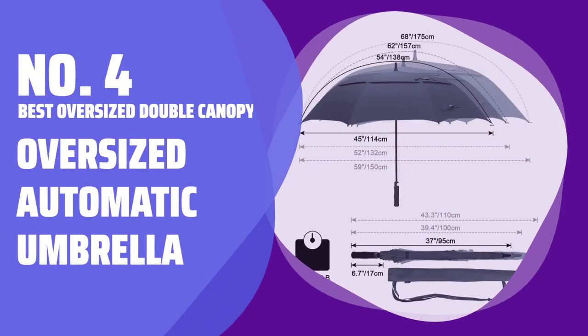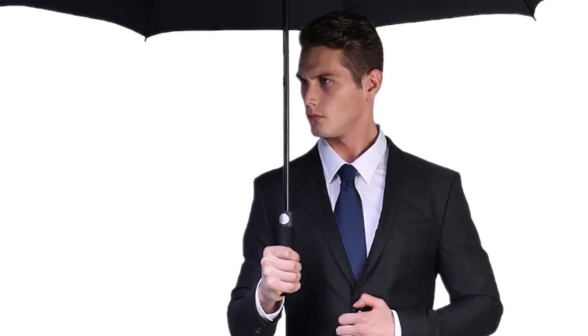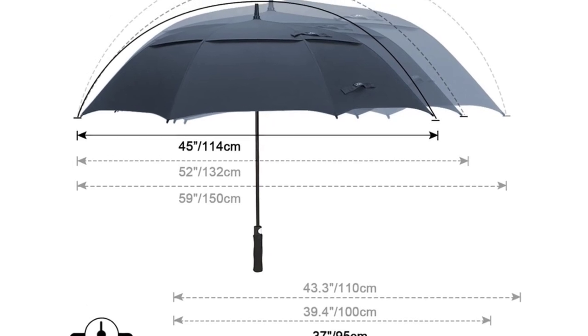Number 4. Best Oversized Double Canopy. Oversized Automatic Umbrella. This 68-inch umbrella provides enough coverage for 2 adults and 2 kids. It features a double canopy with a wind vent on all 8 panels.